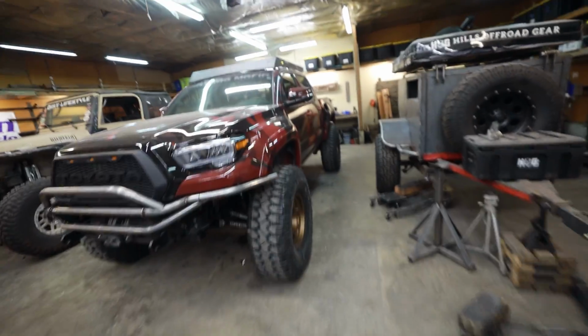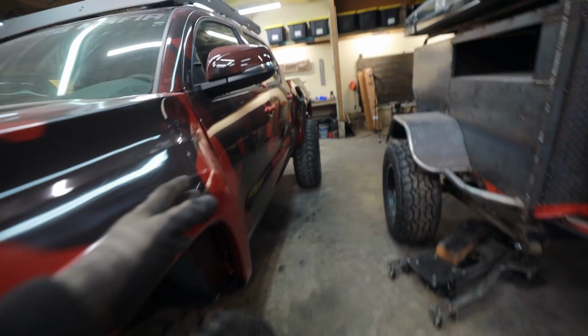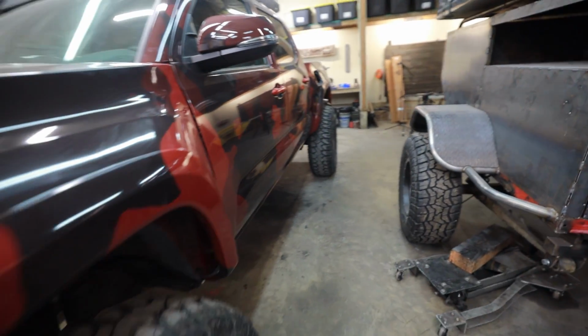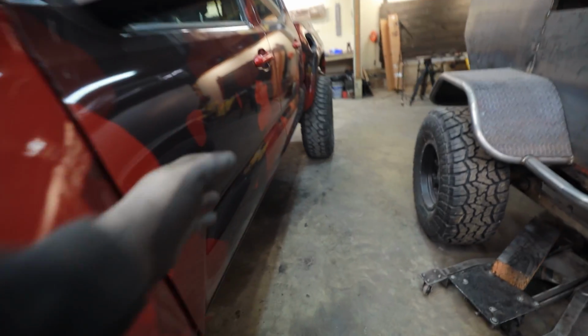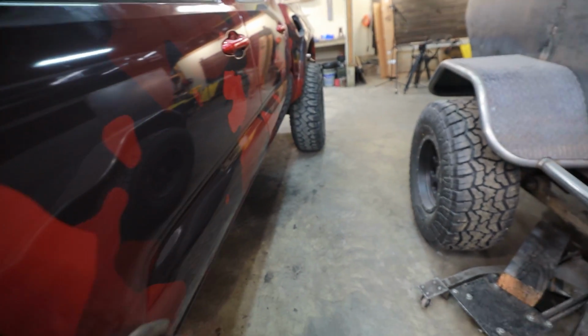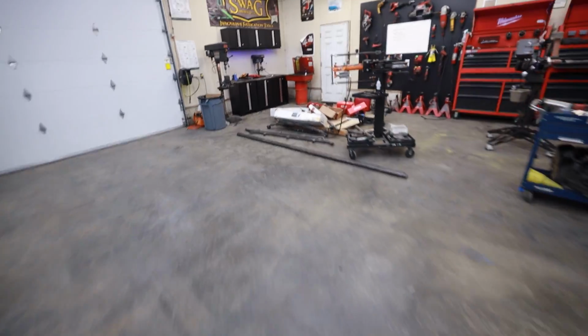I'm going to reuse these two sections of the old slider, but we are going to make sure we have more coverage now. Before, I didn't want to build a slider that was going to stick out super far because it was going to look ridiculous on a stock Tacoma. But now that we have these big bulgy fenders, it's going to help hide some of that and it's going to blend in just fine. So we're going to give ourselves a lot more coverage by having a slider that sticks out a lot farther, and we're going to upgrade this at the same time.